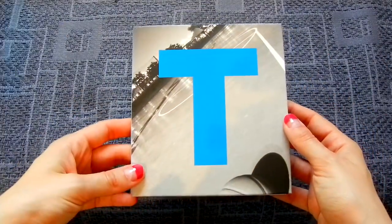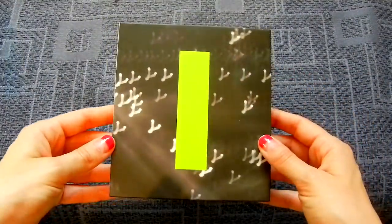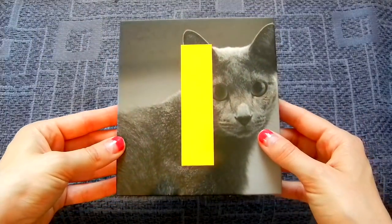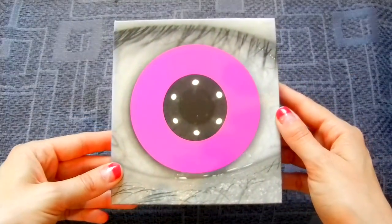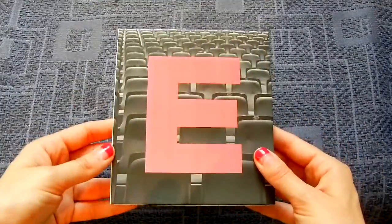For T, there is Eetteuk, H is for Heechul, I is for Kangin. I also have another copy of Donghae. Then the other I is for Hichul, Hibon. The other S is for Siwon. The L is for Sungmin. The O is for Shindong, also known as the best. V is for Kyuhyun. E is for Eunhyuk.